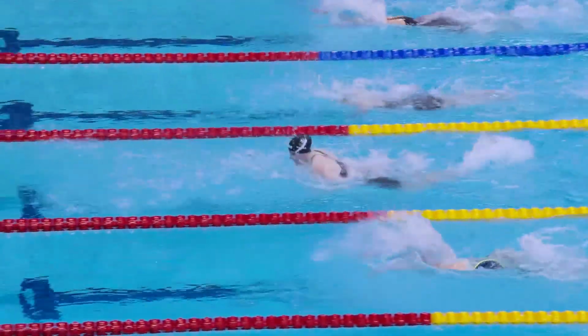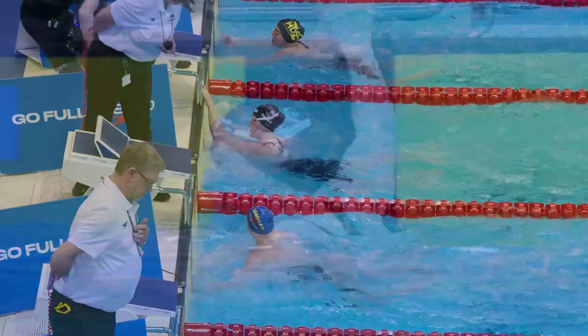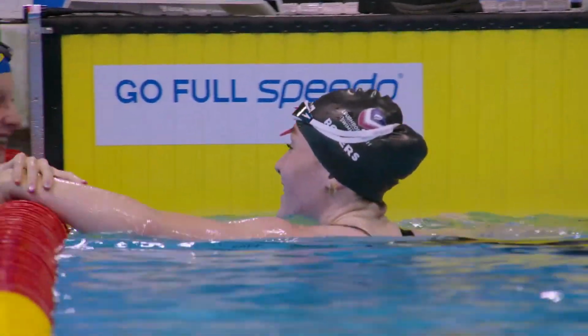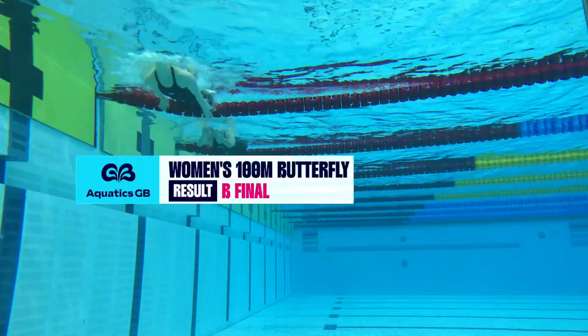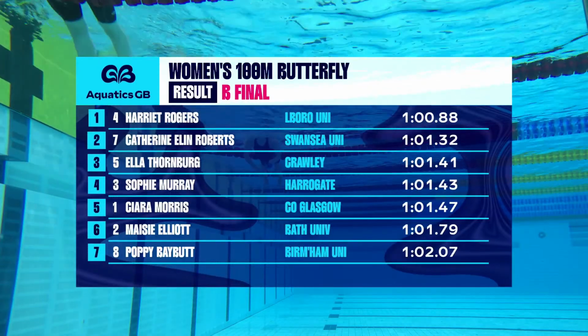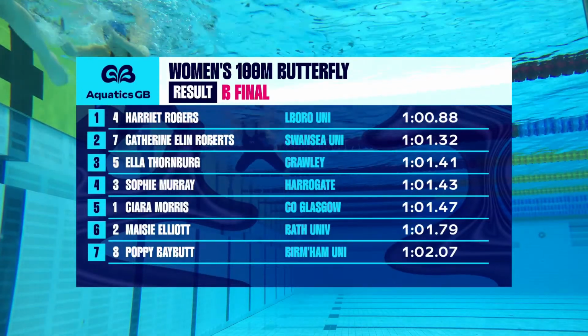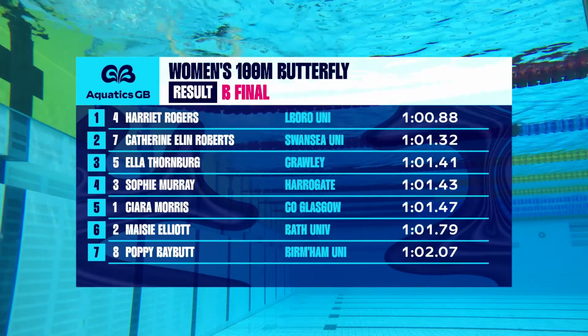Well, look how close her chin is to the water when she is breathing. That's good. Stay nice and flat. Oh, breathe inside the last 5. Would like to see her stick her head down a little bit, but that was good. Hit the wall right on the end of a stroke. Well done. Well, that was first and third greeting each other. Harriet Rogers wins the B final women's 100 fly. Catherine Roberts second from Swansea, and Ella Thornburg from Crawley was third.